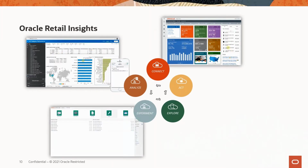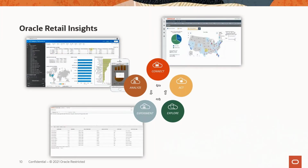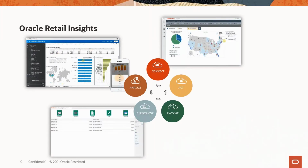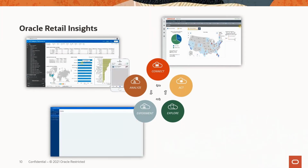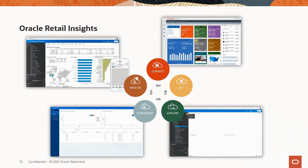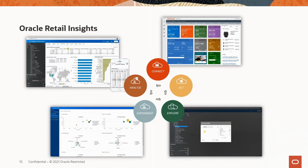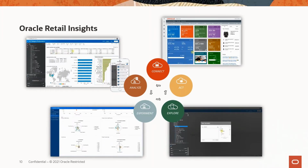Experiment, what I'm calling experiment here, tends to involve science and advanced analytics. So Retail Insights includes a science platform that applies tools like R and Python and Oracle Application Express to support the more predictive and prescriptive analytics. I'm talking things like what-if analysis and even serving as a platform for innovation where you can build your own applications on top of our platform. And what I'm calling Explore here ties to Oracle data visualization, which is appropriate less for the governed analytics and more, of course, for self-service analytics.